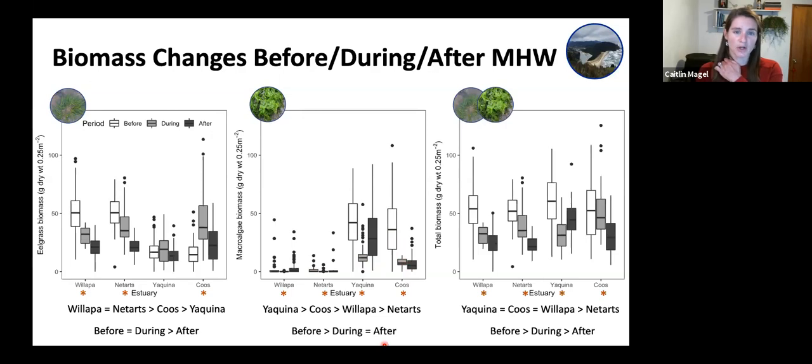And then to bring it all home, if we add the two together, so this is total biomass, including seagrass and macroalgae. In general, we see pretty dramatic declines in estuarine macrophyte biomass. These are showing, especially in Willapa and Netarts, a greater than 50% reduction in biomass on a per area basis, showing that there are really dramatic changes that have been observed over this time period, aligning with the marine heat wave and responding in a way that is similar to what we would predict. And overall, biomass of macrophytes across the coast was highest before and lowest after the marine heat wave.